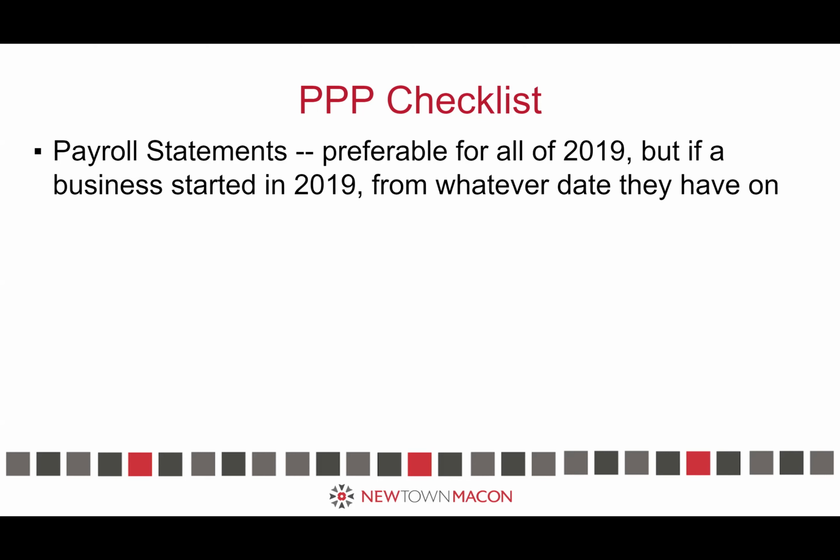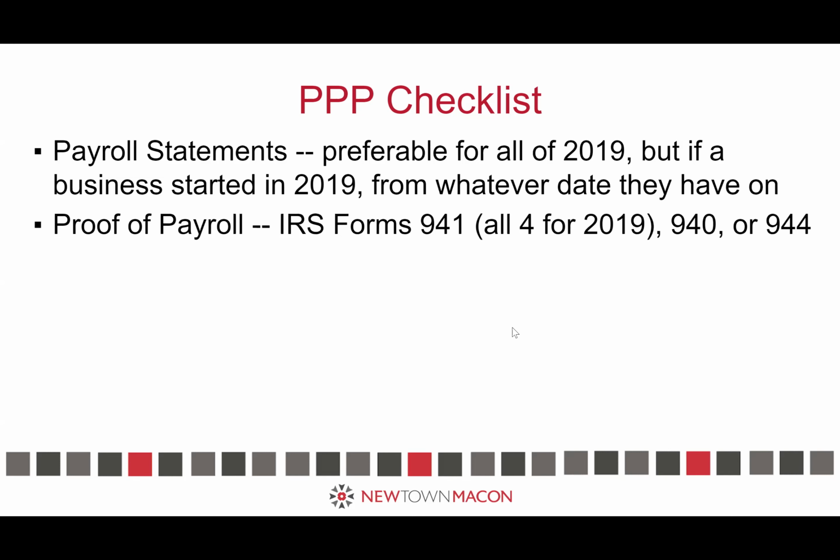If you have an outside payroll preparation company that works for you to do your payroll, it should be very easy to log into your account and download the entire year. If you prepare them yourself, you ought to also have records of those. So you're going to go ahead and gather, download, and have digital files on your computer for all your payroll statements for 2019.